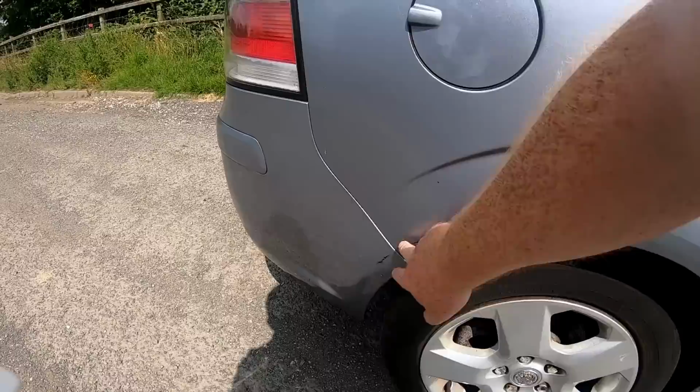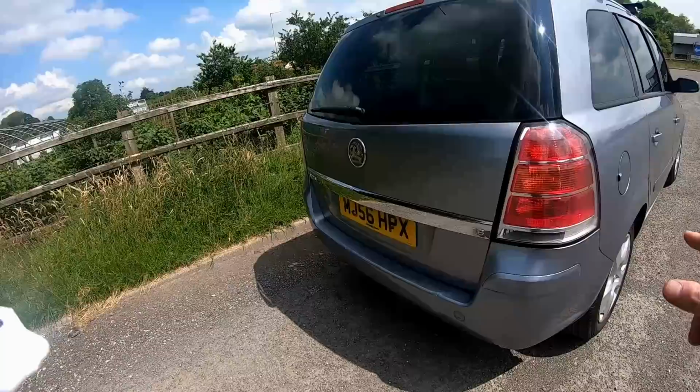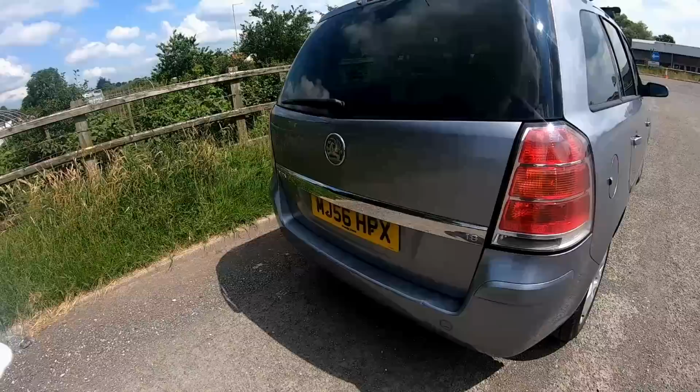There's no real damage over in that corner that we can see. I did notice on the back we've got a little mark line there, but we're not really going to go to the bother of painting that. You know, it's a 16, 17-year-old car, getting on now. So, you know, we can't do everything on it.